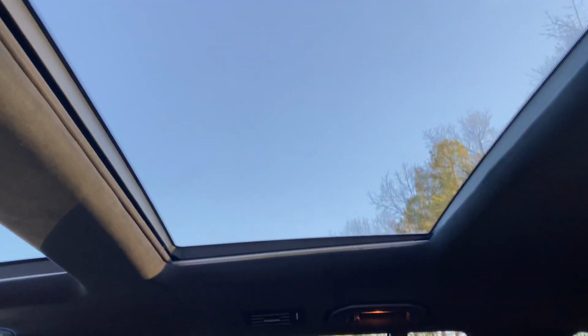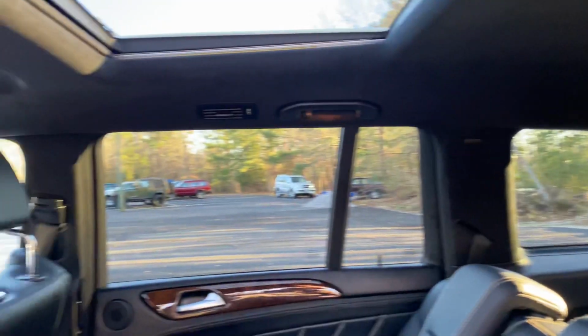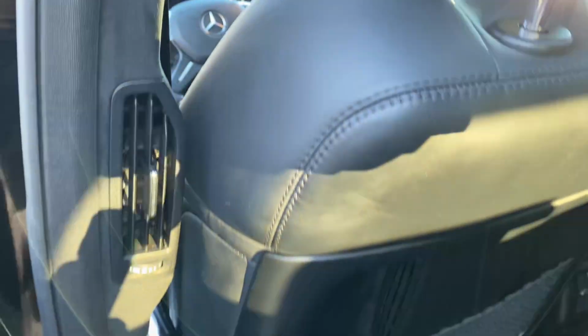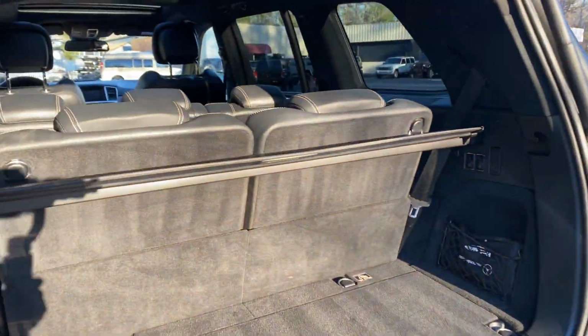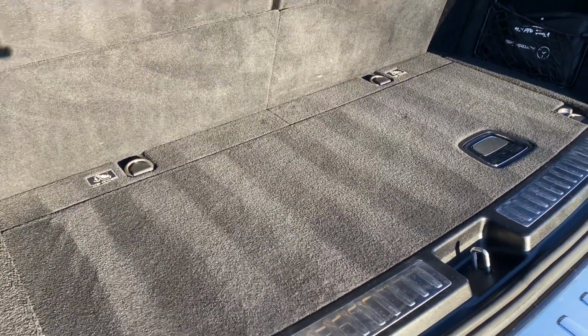Full pano roof, functions perfect. Alcantara headliner throughout. All the pillars coming down are finished in Alcantara, every single pillar. You have your vents back here. Once again, Alcantara there. Beautiful stitching. Just truly flawless rear cargo area.